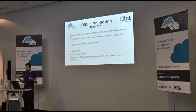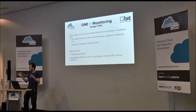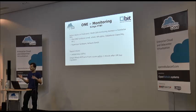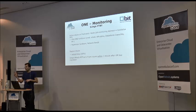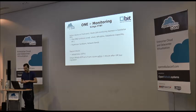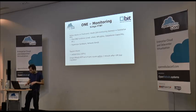During testing, a colleague of mine is on top of Icinga, and when I'm live migrating a virtual machine, he will actually discover within 1 minute that I did a live migration, because you have a time skew, and NTP gets out of sync, and Icinga will notice within 1 minute. So actually, we are seeing many more issues on virtual machines and hardware and networking that we haven't seen before when we were using Nagios, just because Icinga is that much quicker. So that's really nice.